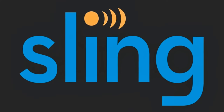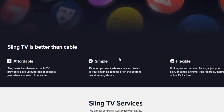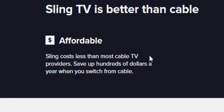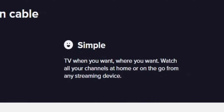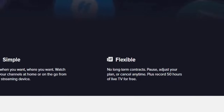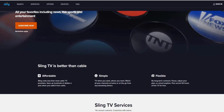Today we're doing a 2021 review of Sling TV. Now Sling is one of the cheapest services out there. They boast on three core values: affordability, simplicity, as well as flexibility. So Sling does cost less than most of the streaming services, including cable, obviously. They are simple, guys, easy to watch, easy to set up. And as far as the flexibility, they don't have any long-term contract. You have the ability to adjust your plan and you can discontinue your service whenever you want.